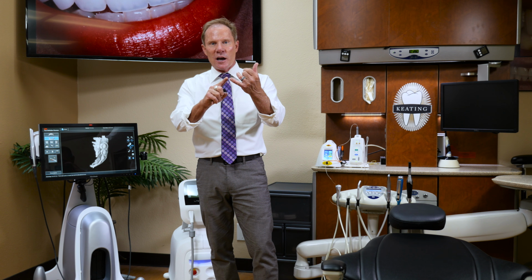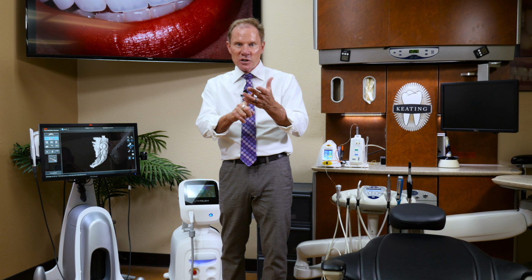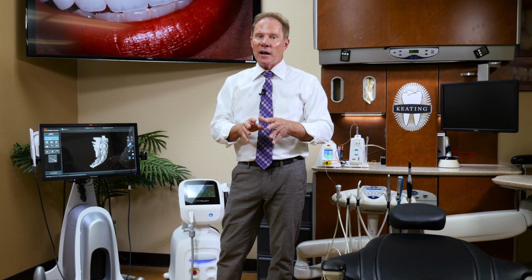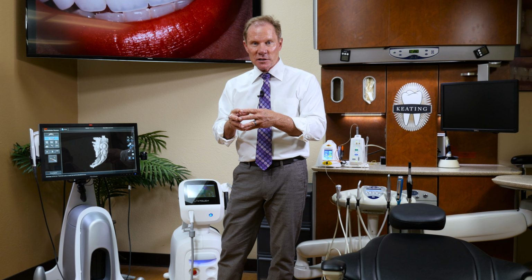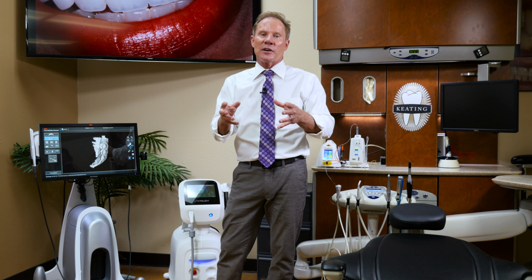It can be used for Invisalign, it can be used for removable bridges, just about anything for which you would take traditional impressions. And then we can either use it as a modelless restoration or we can provide traditional models that are very accurate epoxy models.